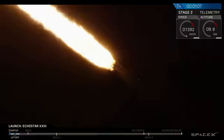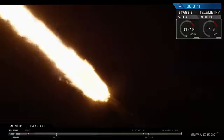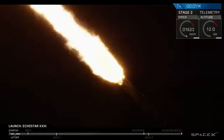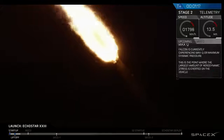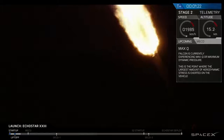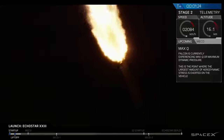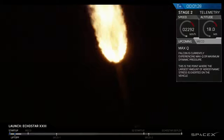And you're looking at the first stage of the Falcon 9 rocket after a successful liftoff from Kennedy Space Center. The rocket is just about to pass through max Q, which is the maximum aerodynamic pressure that the rocket will see throughout its entire flight. Normally we see a shockwave right around this time forming, but it doesn't look like there's going to be enough light to see that shockwave.